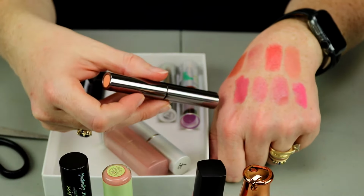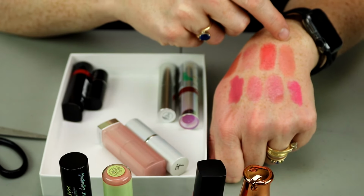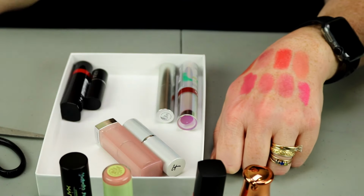I'm going to go ahead and keep this Makeup Geek one for now in the shade Naive. It's this one right here. I'm going to keep it for now. That one might go in the future. And then I've got my pinks.